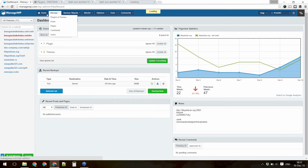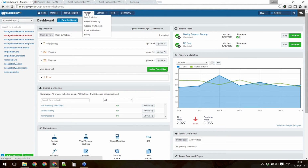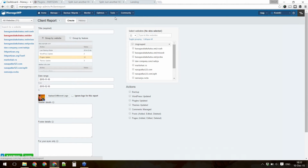Another interesting feature for your clients is the ability to send them client reports. Client reports are a nifty feature to send to your client each month or each week, depends on how you handle payments and the payment cycle. It lists all the things you've done from ManageWP, like backups, updates, comment moderation, and it sends it in a form of an executive report, so your client will know all the work you've done for them in the past month.